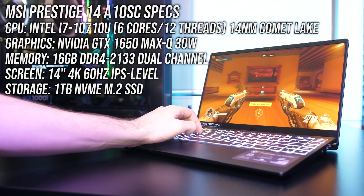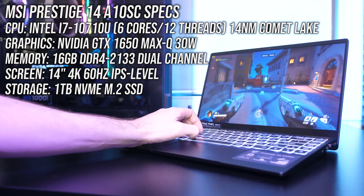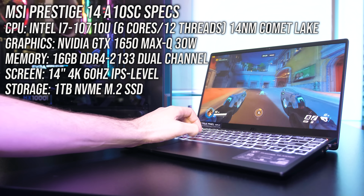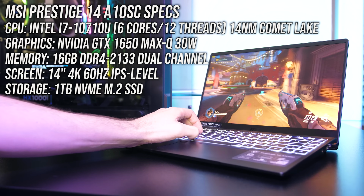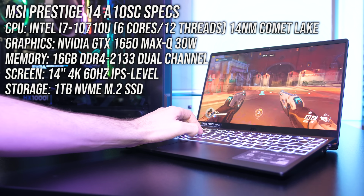Starting with the specs, my unit has Intel's new 10th gen Comet Lake 6-core CPU, the i7-10710U, lovely name. Before 10th gen, the U-series chips only went up to 4 cores, so this now means we can get 6 cores in thinner and lighter machines. Unlike Ice Lake though, this is still based on their 14nm architecture.